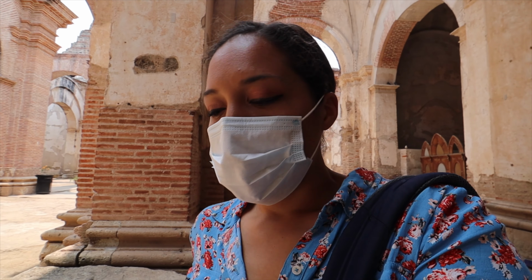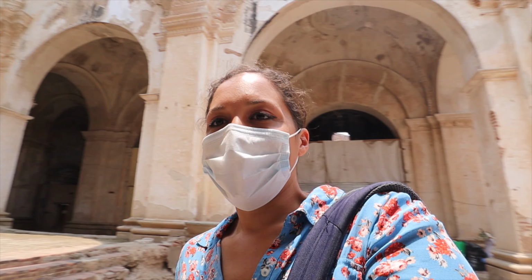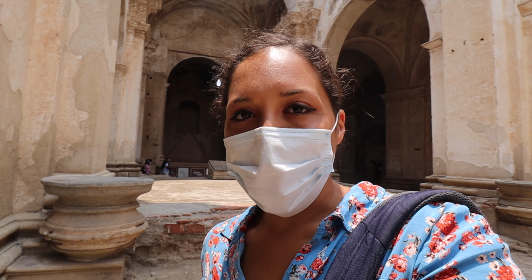Like, people are wearing masks in Antigua, then you should definitely be coming here to visit, because this place is open, it's beautiful, there's a lot of history, and they're taking this pandemic very seriously. So you can know that you're going to be as safe as you are able to be with the vaccine, traveling and coming here to Antigua, Guatemala. I definitely recommend it. It's really beautiful, and I hope you can experience this and help bring tourism back to Guatemala.